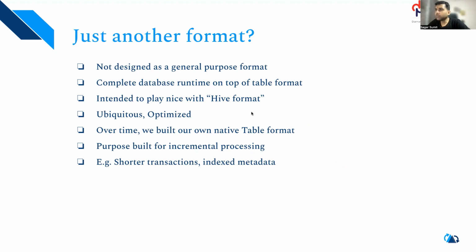Hudi is intended to play nice with the other formats. The way it evolved over time, we built our own native table format, which was more helpful for incremental ingestion. So if you just want to do bulk insert, go ahead, do bulk insert. Hudi supports that. But the real value of Hudi comes with this incremental ingestion. When you have, let's say, a certain fraction of data being updated in each batch, then you'd see the indexing features of Hudi help amortize the cost. And after a certain number of rounds of ingestion, Hudi will show ingestion latency growth in log scale, and Hudi will actually stabilize after a few rounds, but other formats will keep growing linearly.